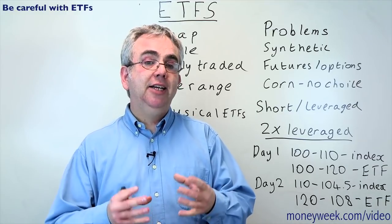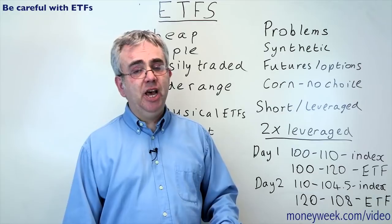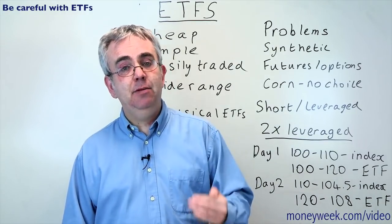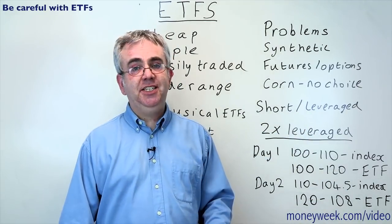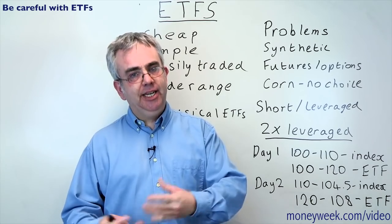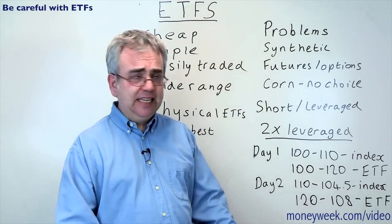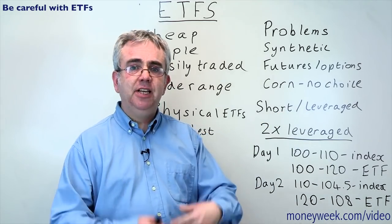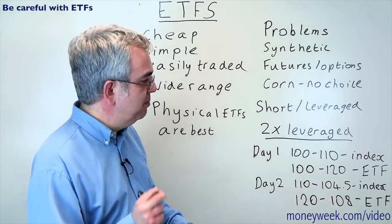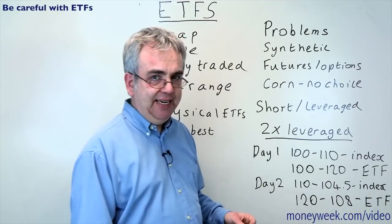So you could buy a 2x FTSE 100 tracker. So if the FTSE 100 index goes up by 10%, the leveraged ETF should go up by 20%. So you're doubling your profit. Potentially you double your loss if things go wrong, but you can double your profit. So that sounds great. Short and leveraged ETFs, another option to play the market. But there's actually a big danger, a big risk here because of the way these ETFs work.